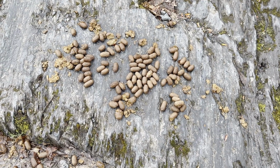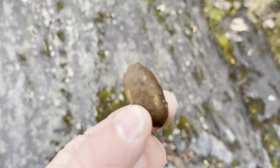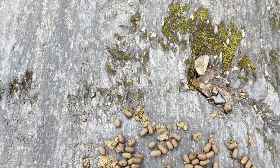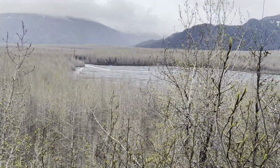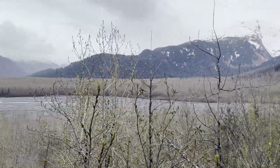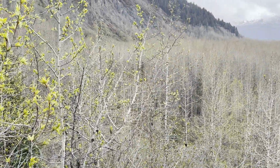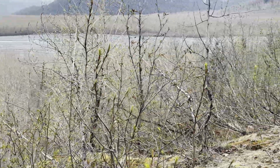Those are moose nuggets. And as you can see, a lot of wood and bark in there. There's the glacial outwash. This whole valley, as you can see, as the glaciers receded, it was the full width of this valley at one point, and it's just slowly retreating up.